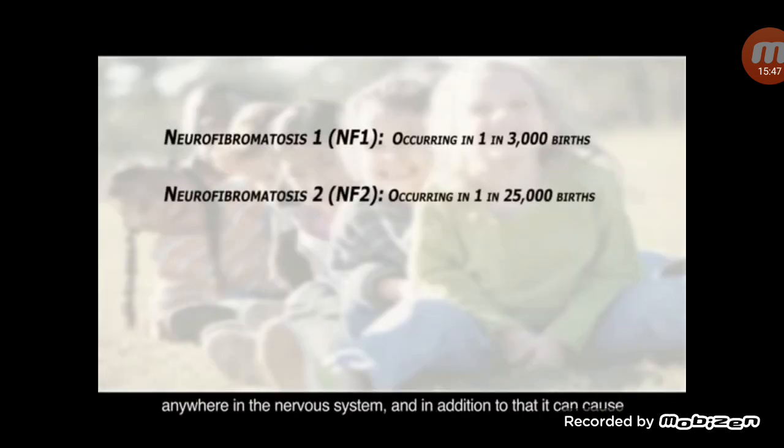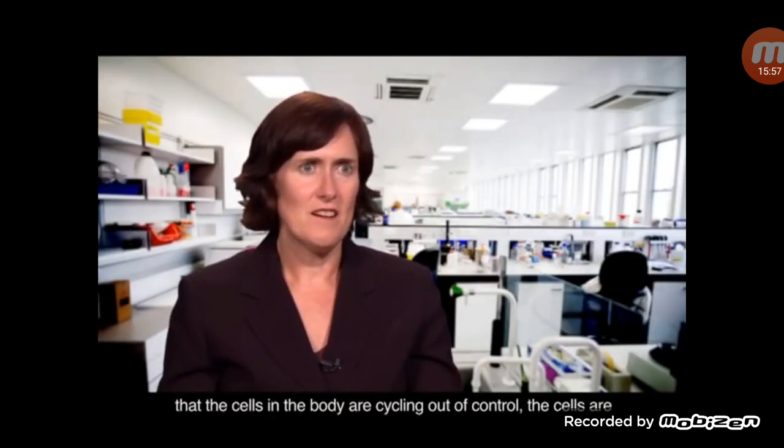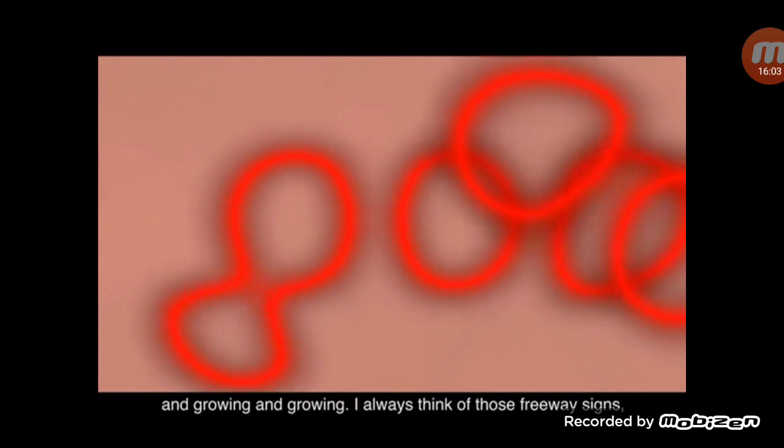Neurofibromatosis, or NF as it's commonly known, is a group of 3 disorders. NF can cause tumors to grow pretty much anywhere in the nervous system. And in addition to that, it can cause bone abnormalities, bone dysplasia. What that really means is that the cells in the body are cycling out of control. The cells that are causing tumors are dividing too many times. They're growing and growing and growing.